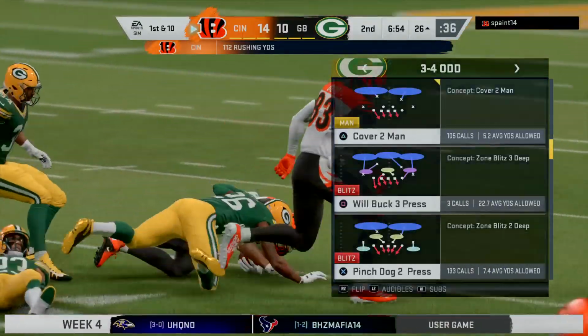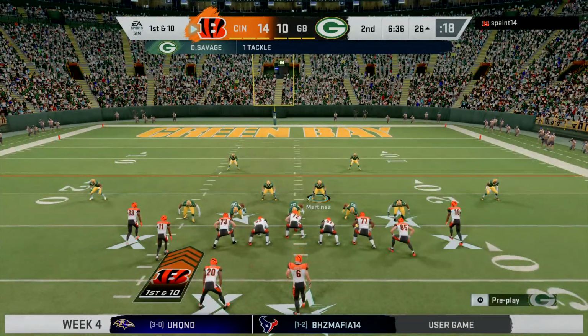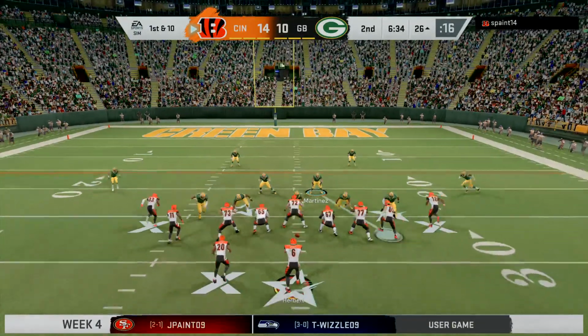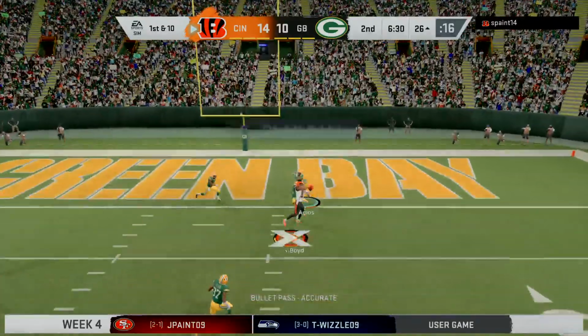Boy, he does it at a high level, doesn't he? Because when I watch him, I think of his vision. Straight ahead, peripheral. Also has that sense of where holes are going to be before they actually open. I think that'll help set him apart from many of the other backs.